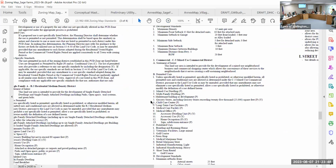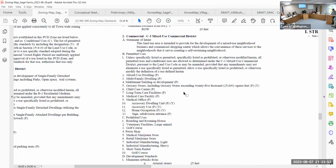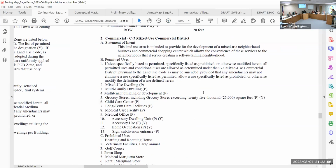What are some examples that you envision? Like coffee shops, taverns, convenience centers, like a 7-Eleven or Quick Stop, those type of uses. Do you see where I'm going here?